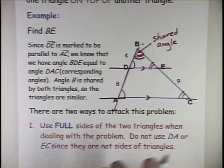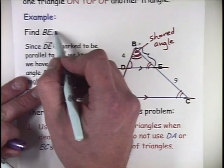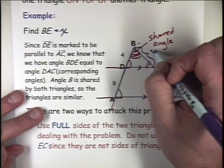We want to find the length of BE. Well, that's this length here. You can keep calling it segment BE, but in mathematics, if we don't know something, it's tempting to call it X. So that's what I'm going to do. Now, what we have to do here is try and solve X by using the information given.